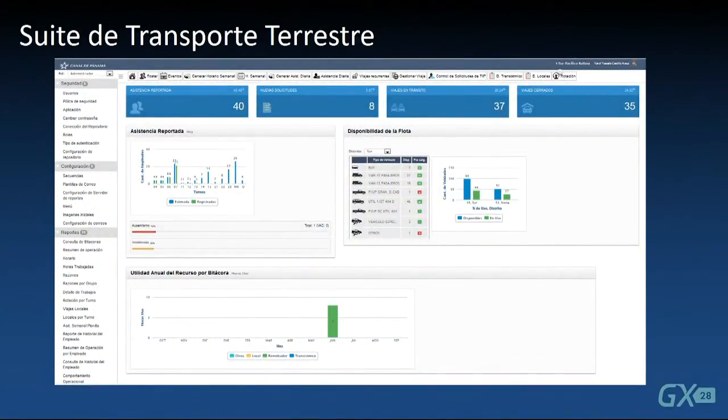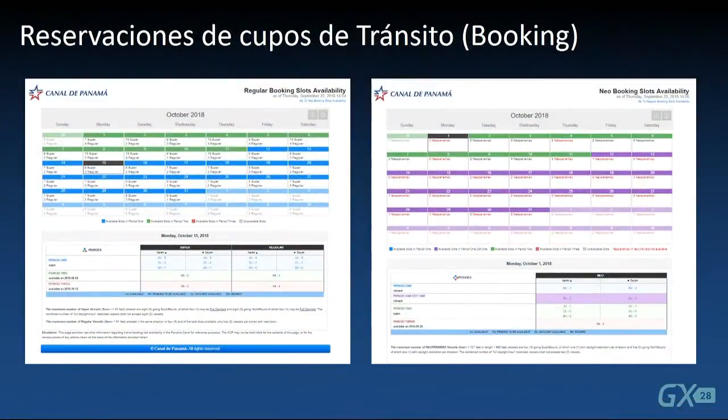After overcoming one of the first barriers, which was to show the administration that it was possible to create tools in order to support the operation of the canal, we were given another task, which was the suite of land transport, because the vehicles are very important so that the captains and the other crew members can reach on time the places in which they have to board the vessels, and this is therefore fundamental so that the vessels can cross the canal on time, because it takes about 8 hours to cross the canal. There are clients and there are goods that are waiting their turn everywhere in the world. So this was another application that we developed with GeneXus.